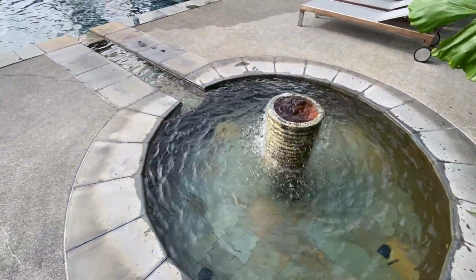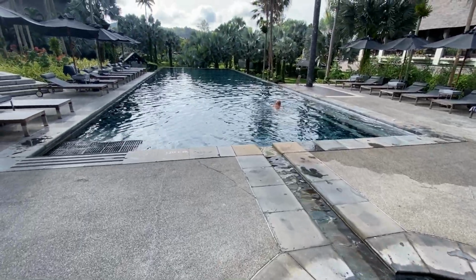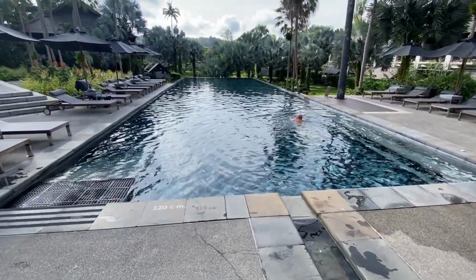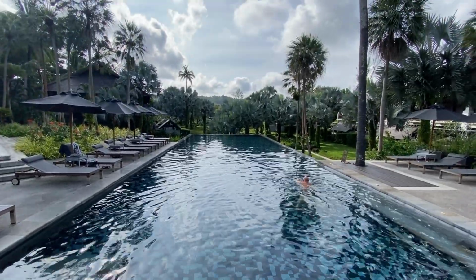The third pool was the most timeless, I would call it. The most quiet by far, and also the smallest, elevated about 1 floor off the ground. And it is adults only, if I remember correctly.